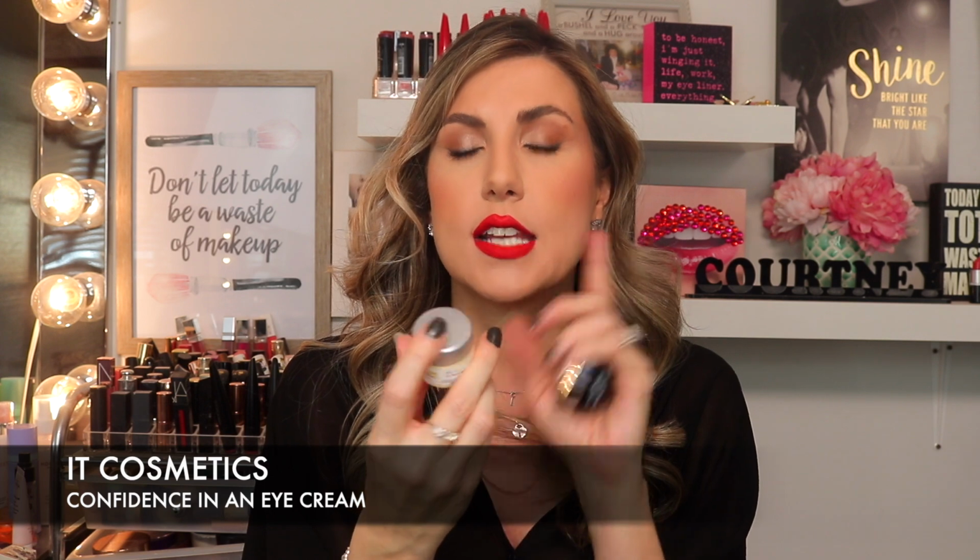Personally, I kind of love the original formula better. I love this too. But anyways, it's amazing. It's really great for your under eyes, gives beautiful hydration, great for anti-aging. Also love this guy, use it in the morning.